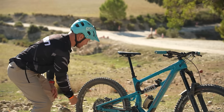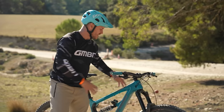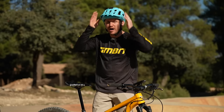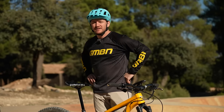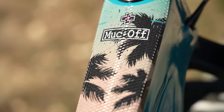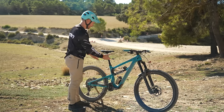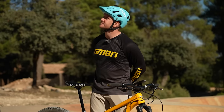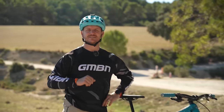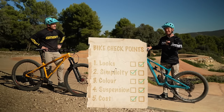We've got a 1x12 system, Shimano Deore XT. We've got a massive dropper, carbon bars. This bike comes in at 15.39 kilos. That's pretty lightweight, and I do like this lovely sticker up here. Day of the Dead scale there. It's simple, isn't it? Look at it, a full suspension bike. I wouldn't actually say it's simpler than the hardtail, but anyway. So after that little bike check off, the results are in, and it's 3-2.